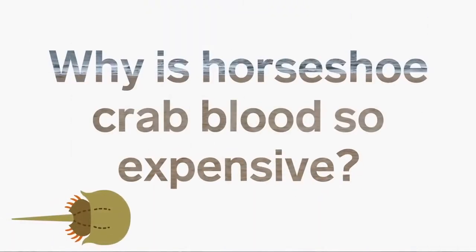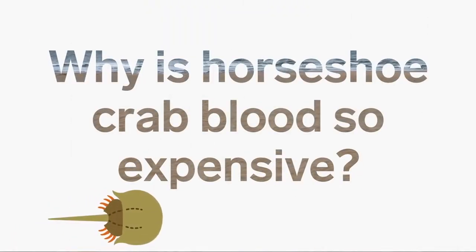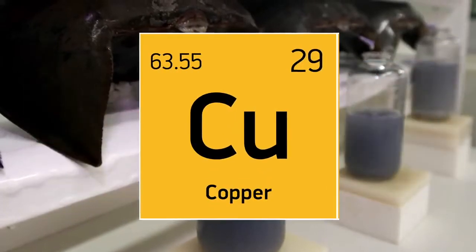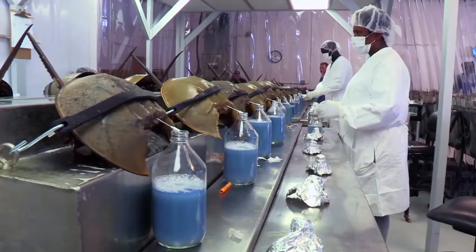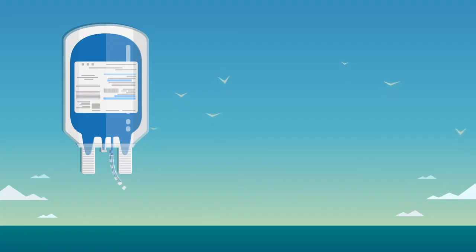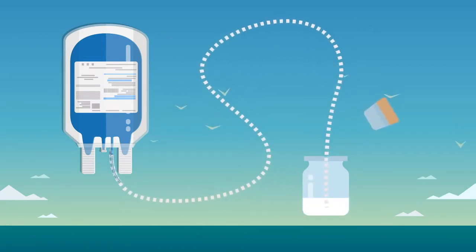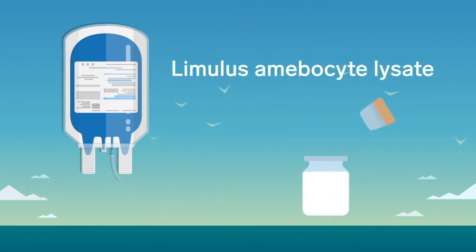So why is it so expensive? And who's buying horseshoe crab blood? The blue color comes from copper in the blood. But that's not its most interesting feature. The blood contains a special clotting agent. It's used to make a concoction called limulus amoebocyte lysate, or LAL.